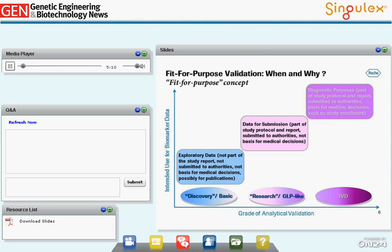However, when the biomarker data are part of the clinical study report, as is normally the case for pharmacodynamic biomarkers, for instance, and where they are subjected to be submitted to authorities, but still will not be used as a basis for any medical decision, we need to apply a more stringent type of validation that is commonly called GCLP or GLP-like or research type of validation. And finally, on the right-hand side, you can see that an in vitro diagnostic type of validation is necessary when a biomarker result will be used for taking medical decision. But I will not speak about this type of validation, which belongs to another field of the business.